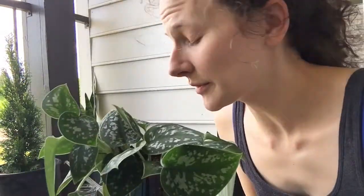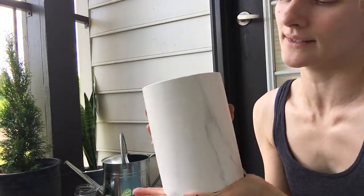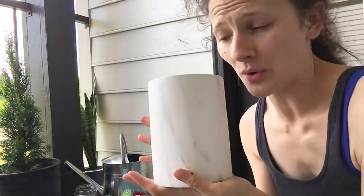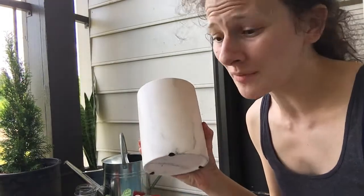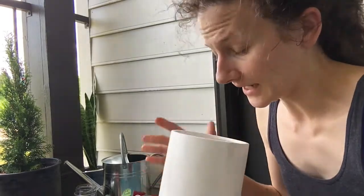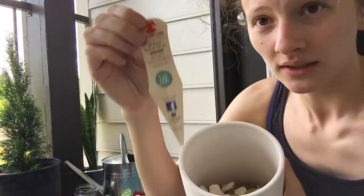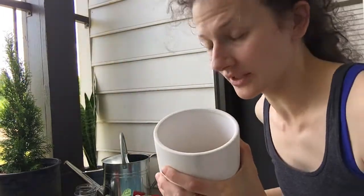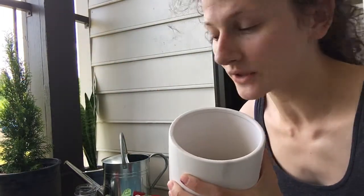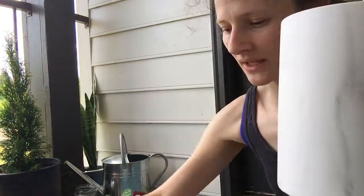I'm gonna water this, but before I do, I want to show you where it was living. This is a faux marble pot I got from Joann's. It was super cheap because it was part of the Christmas collection. So yeah, I got it for a song. And then these are my decorative white rocks. Before I had this in here, so I've got a lot of rocks to compensate for it.